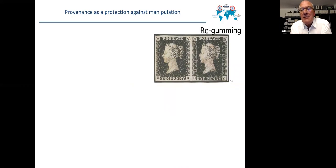Another example is this unused pair of the Penny Black. It's from plate six and is offered with original, or was offered with original gum.